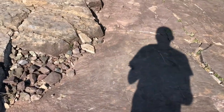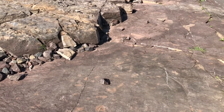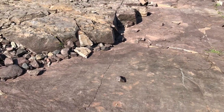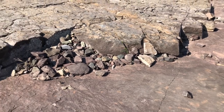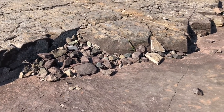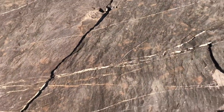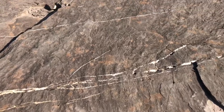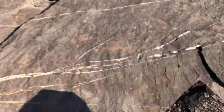This is sort of a contact between two different layers of sedimentary rock. Both of these layers have been cooked from underneath by uprising magma. It would have been extremely hot, thousands of degrees. It would have been sweating off all kinds of fluids. We can see cracks in this sedimentary layer right here that have filled with white stuff, probably the same mineral we see in this rock right here, calcite.